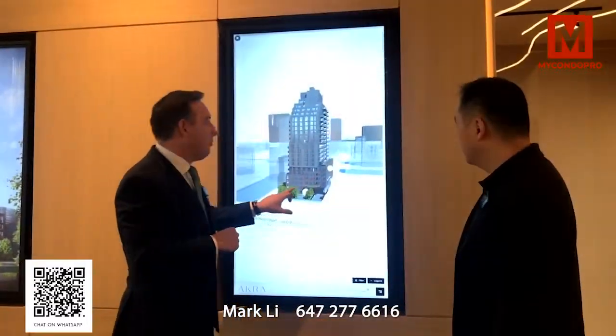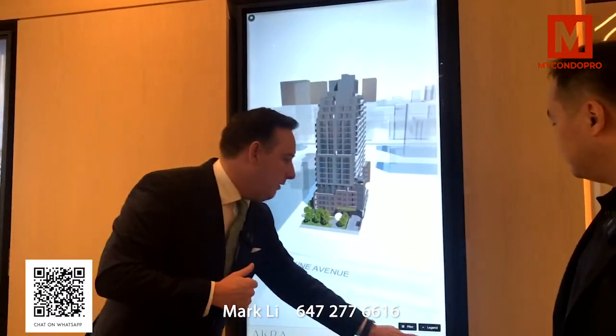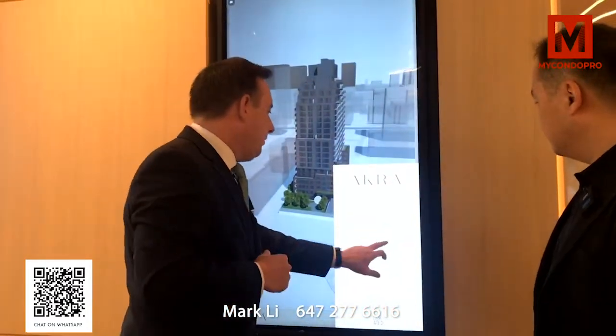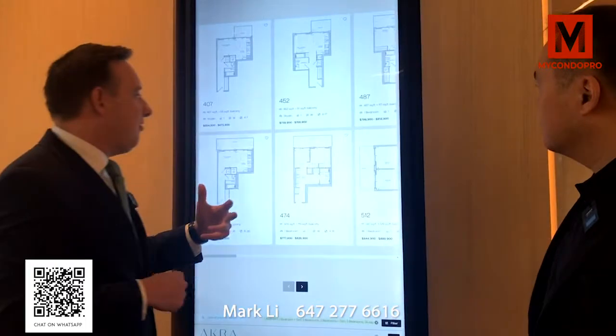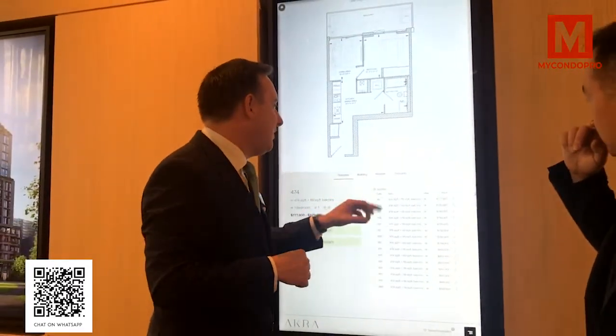You know how this system works, Mark. I'm sure you've worked with us before. We can show you each floor plan. I'll show you here, for example. We can show you where it is in relation to the waste disposal, where it is in relation to the elevators. Huge attention to detail.